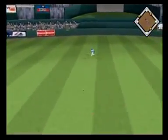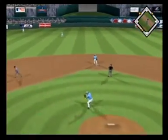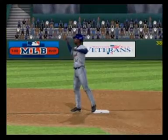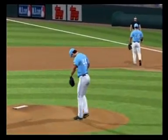Line hard to center field. That's in there. Base hit. Now it's cut off. A throw to the plate. And he will beat the tag. Safe at the plate. Well, a heads-up move by the batter there is while the run scored on the play, he was able to hightail it up to second base.